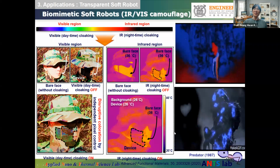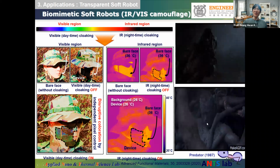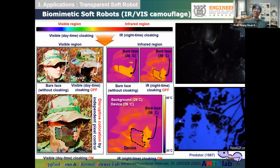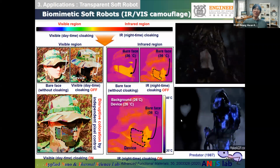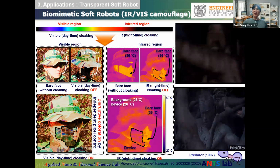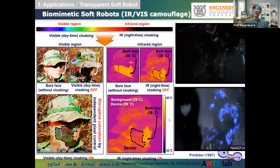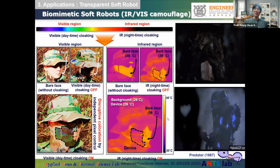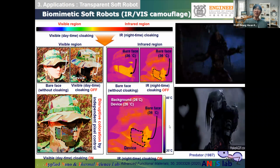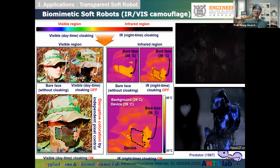And then you may have a question why we need to focus on this heat signature, because currently in the military, usually they do not use visible detection. The covert operation is usually done in the dark. So infrared detection is very important. So if we can hide our heat signature, then we can make very important infrared camouflage devices.